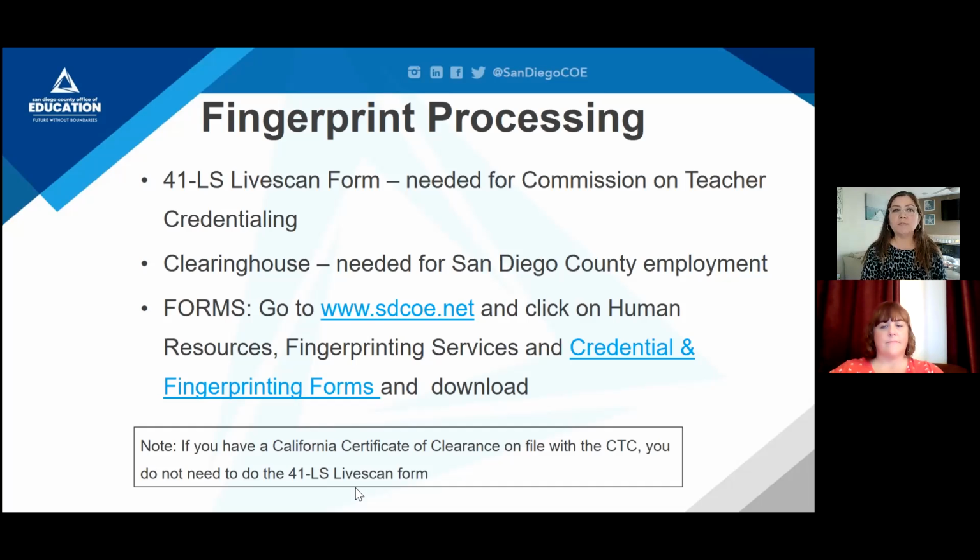If you need forms to access these, the 41LS and the clearinghouse form, you can find them on our website at www.sdcoe.net. You'll click on Human Resources, and then you'll click on Fingerprint Services, and then you'll find a link that will take you out to the credential and fingerprinting forms, and you'll download the PDF forms there.